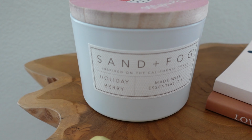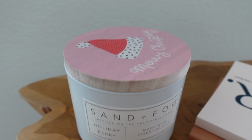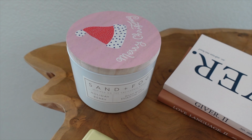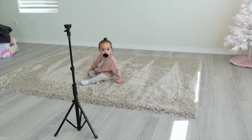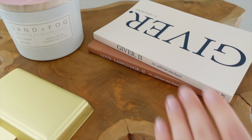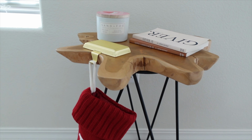These candles are super, super cute. And then the top, it's very crazy. Kyra has so much energy. You're so pretty. And then I just have two books up here. So that's my little side table.